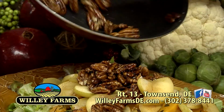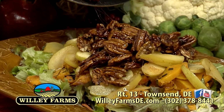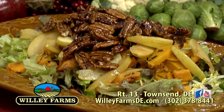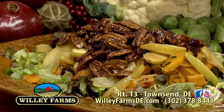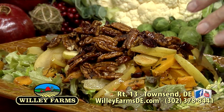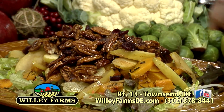Now this would be beautiful on the table for any holiday you can imagine, with all the oohs and ahs when you bring that out and put it on the table on Thanksgiving. Absolutely. Now, if you would, sprinkle some of the dried cranberries on here. Unsweetened dried cranberries. There we go. Gives it a little sweetness, a little color. Beautiful.